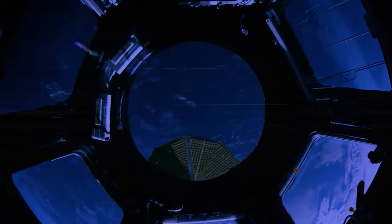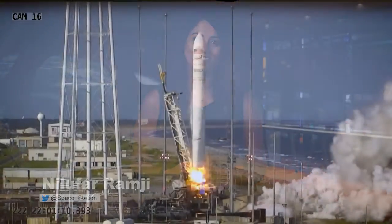Houston Station on Space to Ground. Welcome to Space to Ground. I'm Nilofer Ramji. This space station welcomed Northrop Grumman's Cygnus resupply spacecraft, and with it comes new science investigations.